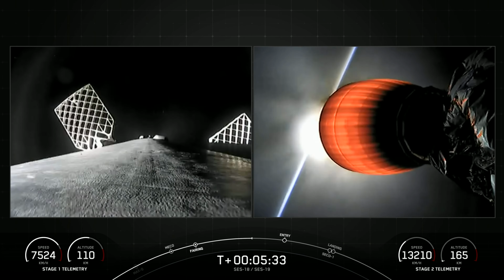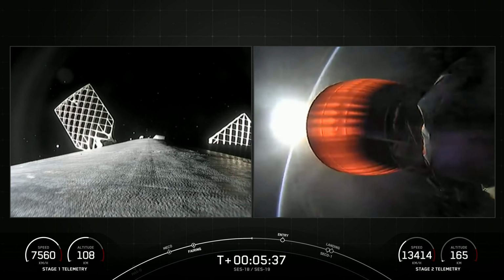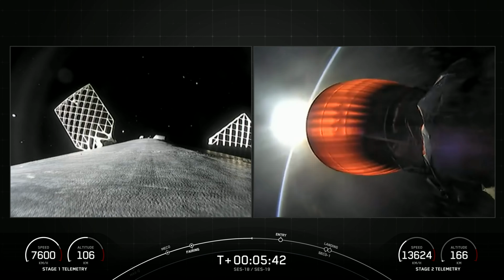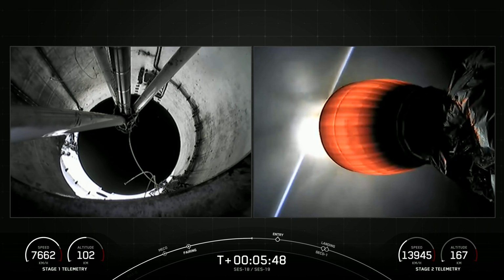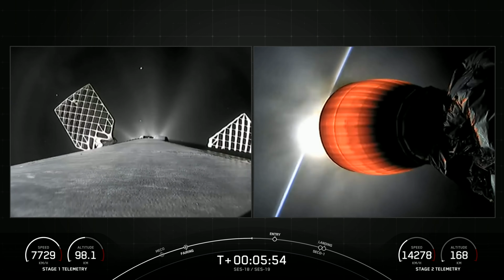Falcon 9 is equipped with 4 hypersonic grid fins, and they're positioned near the top of the first stage. You might also notice those white puffs of gas coming from the top of the first stage. Stage 1 uses quick bursts of nitrogen gas to help with the orientation and attitude control. We're about 40 seconds away from the first stage entry burn.